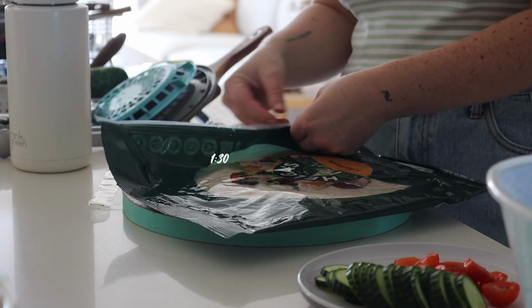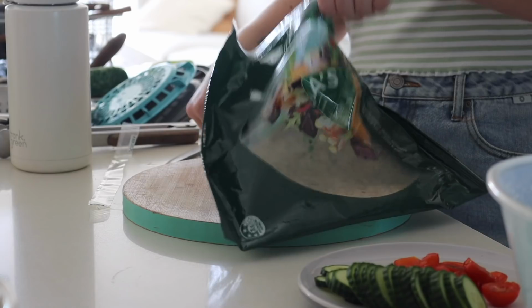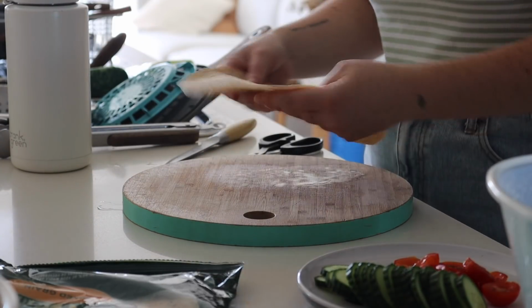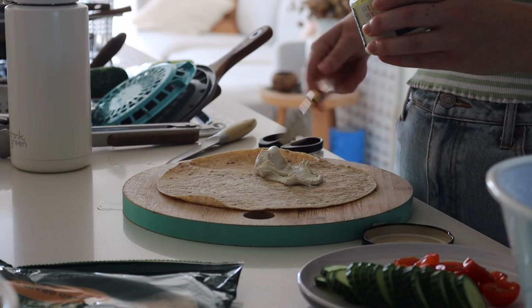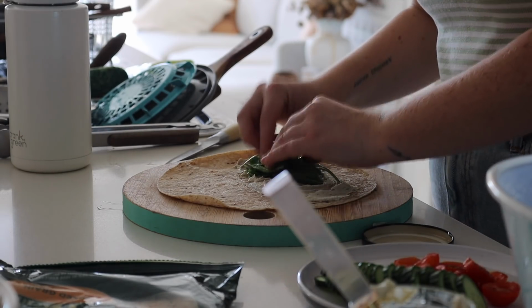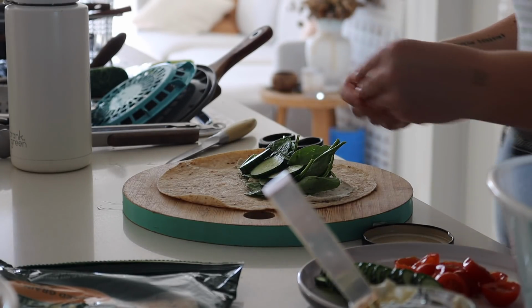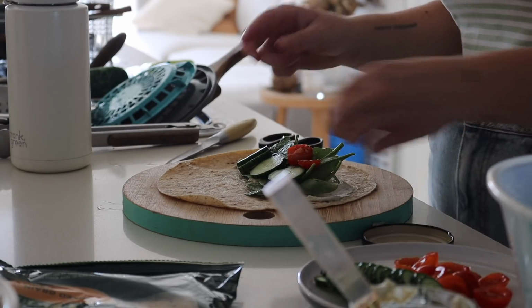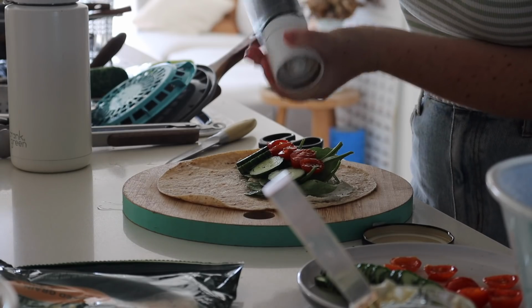When it came to lunchtime, I had a friend over and we decided to just have a simple lunch, so I made these tempeh wraps. Super simple. I just got one multigrain wrap. I put some cashew cheese on that I'm loving so much. I then also added on some spinach as well as cucumber and some cherry tomatoes. Onto my cherry tomatoes, I always put black pepper because it just is a match made in heaven. So that's what I did.